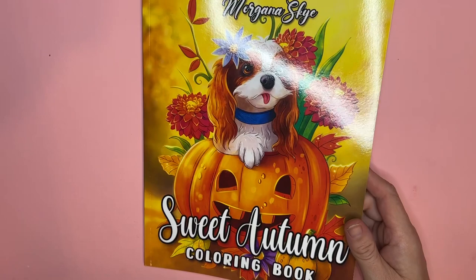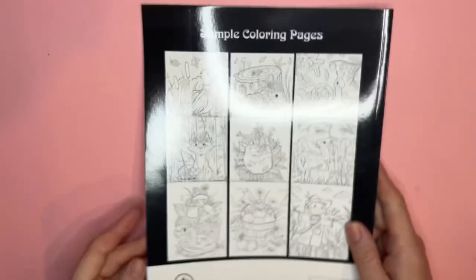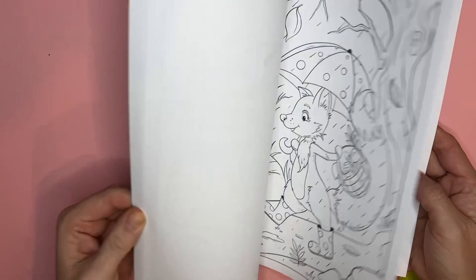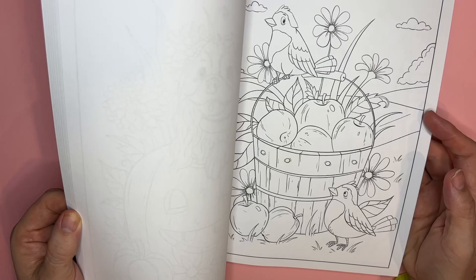This is the Sweet Autumn, which is a newer one by Morgana Sky. Again, I like how they put a little pop of green spring color in with the autumn color. It really pops out. This one is cute. These ones had mostly animals, as they're nice and sweet. Zoomed in, so they're full size. At least the frame on this one goes more to the edge.